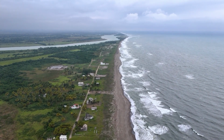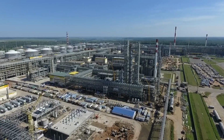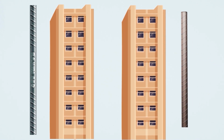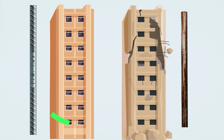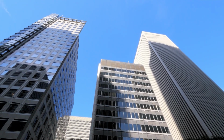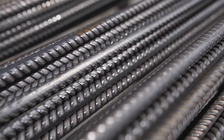TMT rebars are widely used in coastal areas, industrial zones, and regions with high humidity, where the risk of corrosion is high. Their enhanced corrosion resistance ensures that these structures remain strong and safe over time. Whether it's a towering skyscraper or a foundation deep underwater, TMT rebars provide unmatched durability.